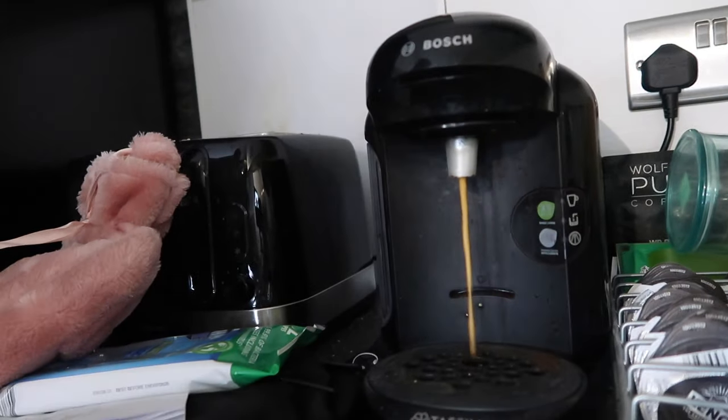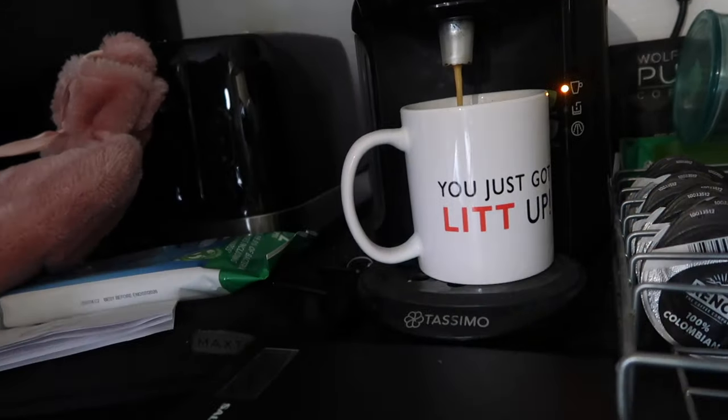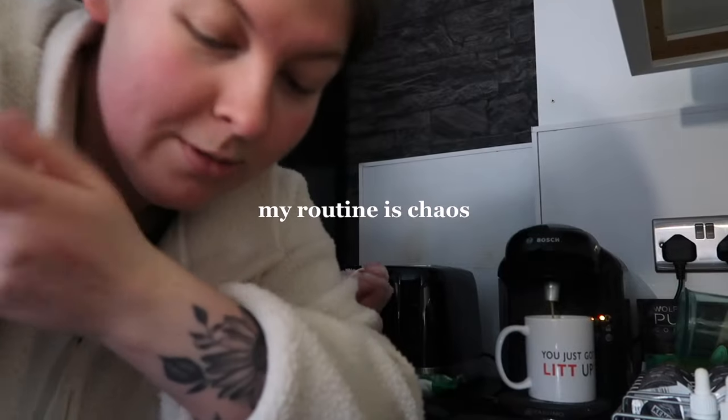Oh no! I'm an idiot. Guys, I completely forgot that I hit the button of that coffee machine, meaning that coffee was gonna spurt out any second and I didn't have a mug under it. A bunch of coffee has gone into the little liquid drainer thing. This is a great start to my routine, guys. This is what I mean. I don't have a routine. My routine is chaos.